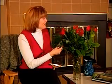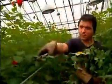With Valentine's Day just around the corner, millions of roses will be sent to sweethearts around the country. It makes you wonder how a florist could possibly find the time to get all these flowers ready for that one special day. Well, I went behind the scenes to a rose grower in Massachusetts to find out.